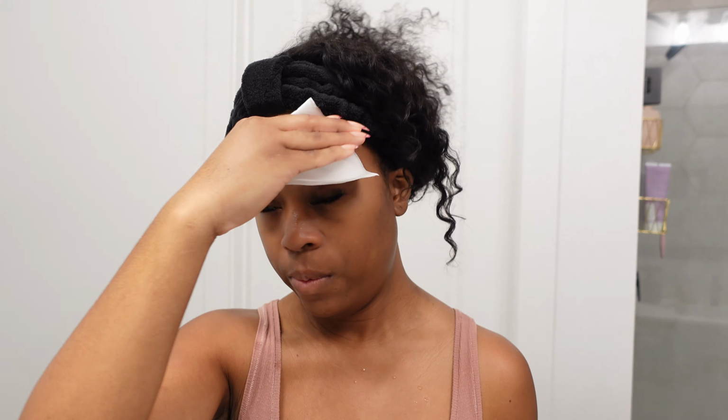I try to be as gentle as I can because you don't want to make yourself get wrinkles. So I will basically dry my face. Okay. And can't forget the under neck area. I also wet up everything down below because I'm messy.